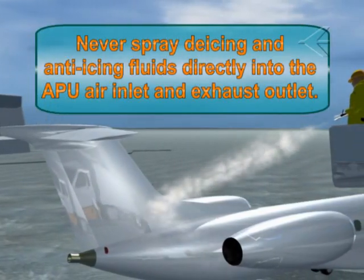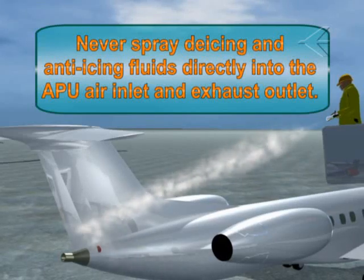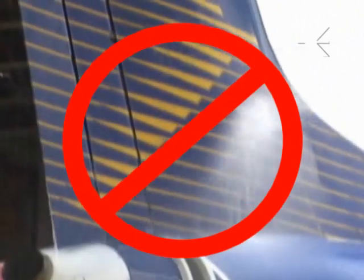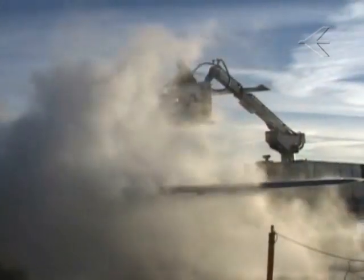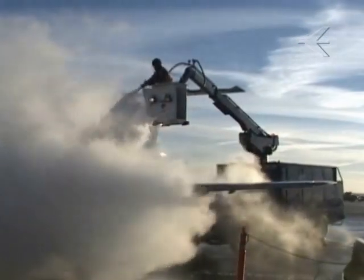Never spray de-icing and anti-icing fluids directly into the APU air inlet and exhaust outlet. Do not allow the spray to reach the APU inlet, APU exhaust, or adjacent areas. Care is especially required when spraying hot fluid, and surfaces cannot be seen behind the vapor cloud normally generated when the fluid is hot and at cold ambient temperatures.